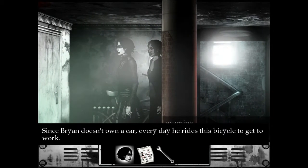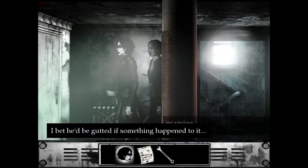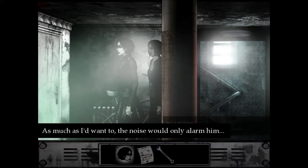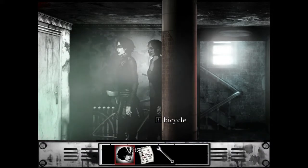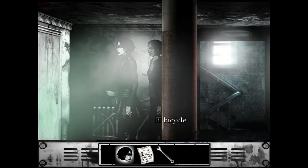Bicycle. Since Brian doesn't own a car, every day he rides this bicycle to get to work. It's not just his pride and joy, but also his only means of transportation. I bet he'd be gutted if something happened to it. Kick it. As much as I'd want to, the noise would only alarm him. I'm sure I can think of a better way to get back at Brian. Well, I have a spanner. Can't use it here, you sure?